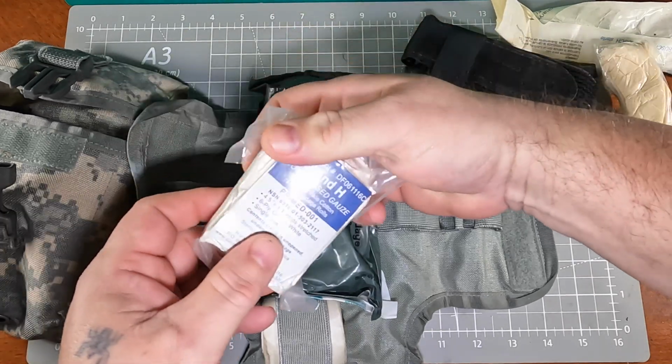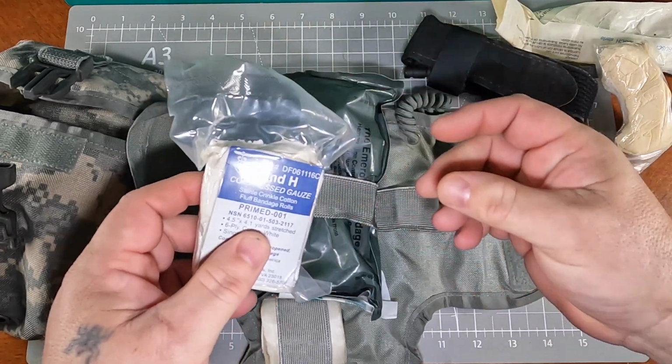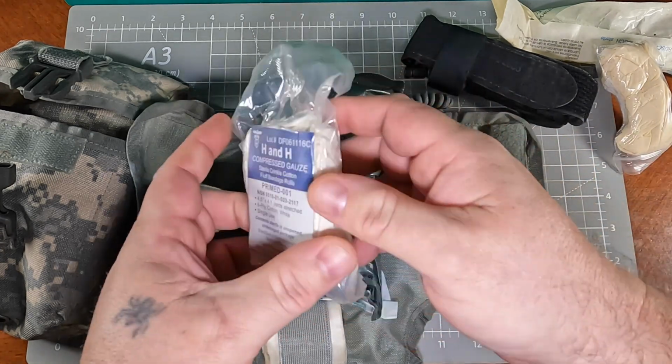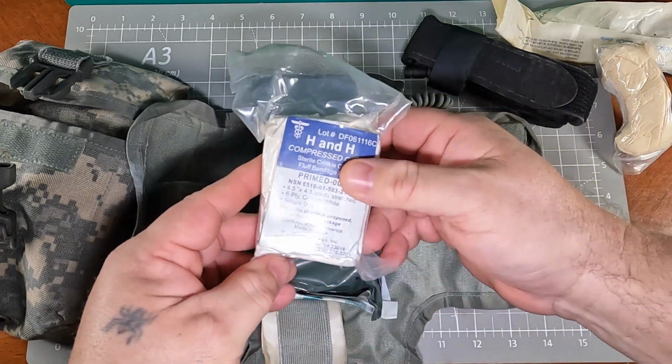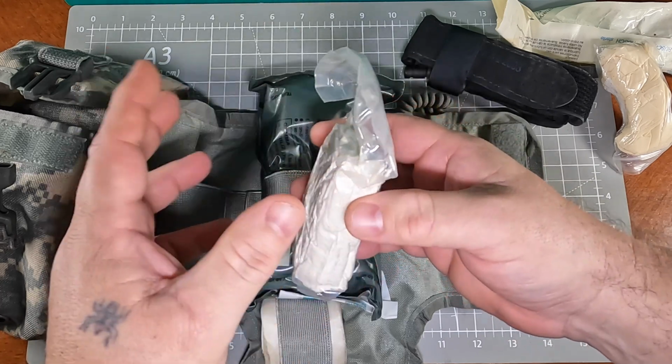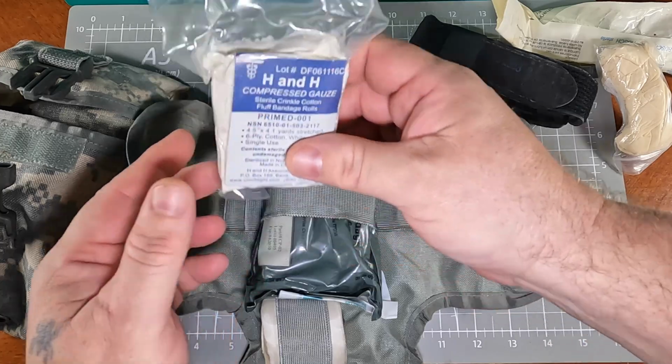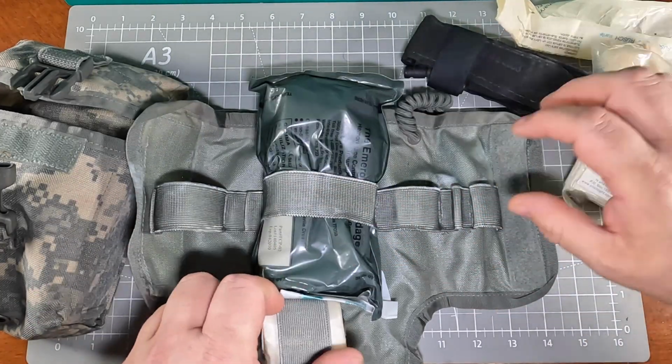We have a gauze bandage, which if you open up this gauze bandage, it'll be almost like the combat bandage other than there's no padding in it. So all it is is gauze. You can use it to wrap wounds and seal stuff up. Use it a little bit if you need to do some covering or something like that for an open wound, but a basic gauze bandage.